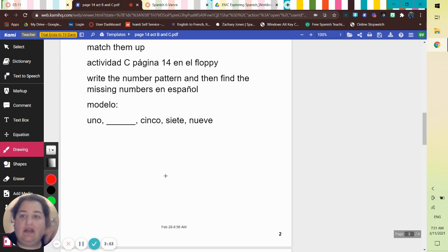So try to figure out, how are you counting? Are you counting by ones? Are you counting by twos, fives, tens? Are you counting on evens? Are you counting on odds? Things like that. So figure out, how are you counting? Ones, twos, or maybe you're counting by threes, fives, tens. Those are our general ways to count.